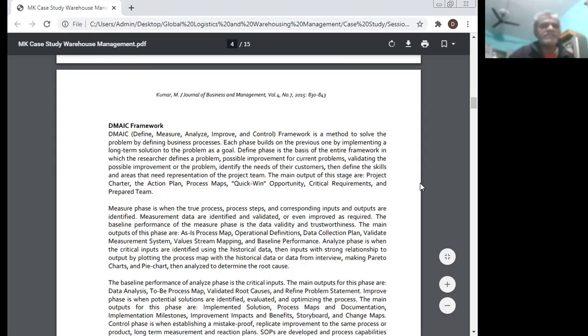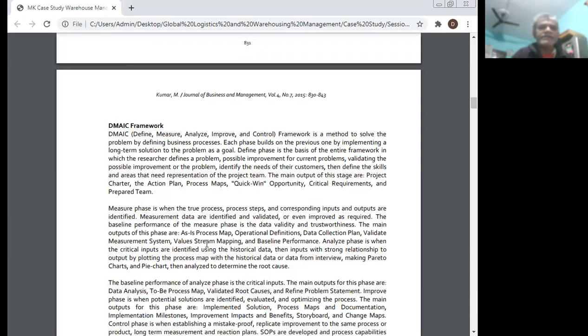The main outputs of this stage are the project charter, the action plan, process map, quick win opportunity, critical requirement, and the prepared team. Measure phase is when the true process steps and the corresponding inputs and outputs are identified. Measurement data are identified and validated or even improved as required. The baseline performance of the measure phase is the data validity and trustworthiness. The main outputs of this phase are the process map, operational definitions, data collection plan, validated measurement system, value stream mapping, and baseline performance.